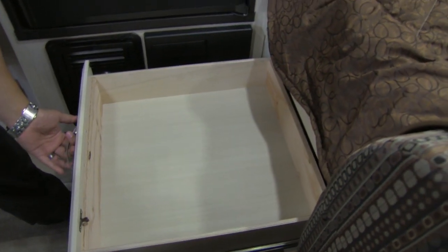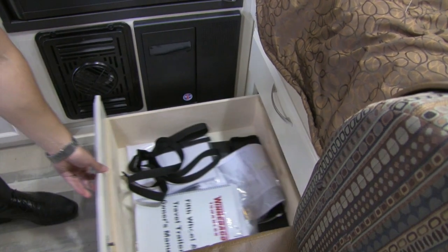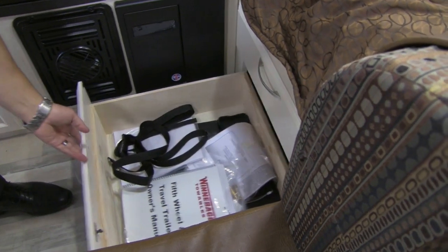One of my other favorite parts right here, open this up, take a look at that huge drawer. Not only one, but this one's actually even bigger, so 2 huge drawers right here. Really just utilizing all that space to its fullest potential, which is fantastic. Alright folks, that's pretty much going to wrap it up.